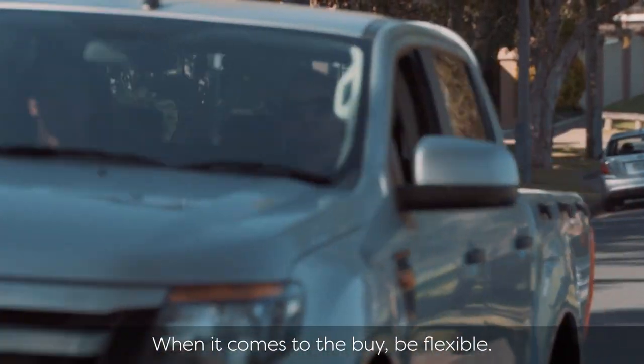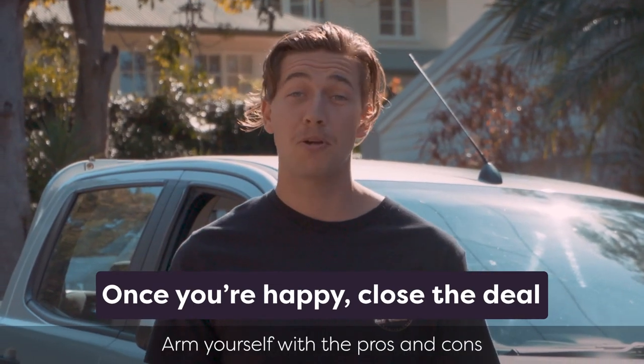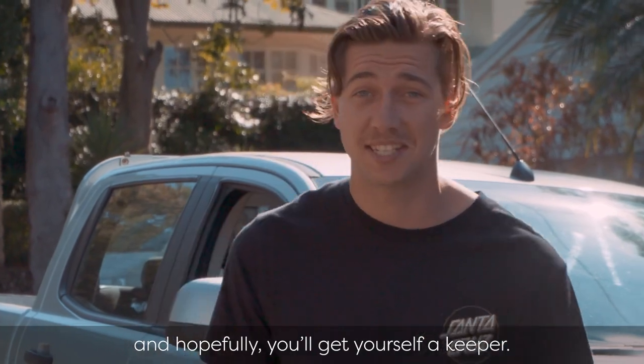When it comes to the buy, be flexible, but make sure you set an absolute maximum in your head. Arm yourself with the pros and cons about the vehicle, and also fill out the necessary paperwork, and hopefully you'll get yourself a keeper.